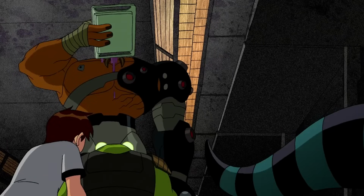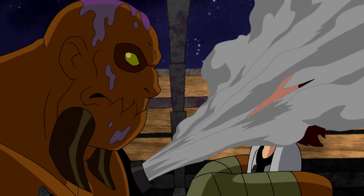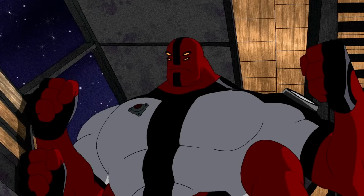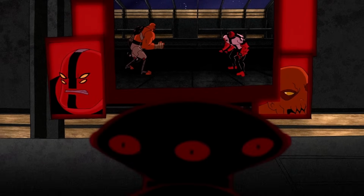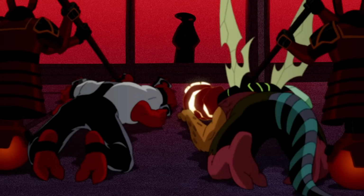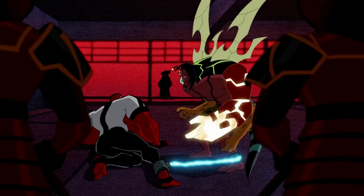Kevin, still angry, provokes Technor by throwing food at him and blames Ben. Technor retaliates, prompting Ben to transform into Four Arms and fight him. Meanwhile, the mysterious alien observer, Slicks Bigmunt, is intrigued by Four Arms. Slicks links Four Arms and Kevin with an electronic shackle, ensuring their fates are intertwined.